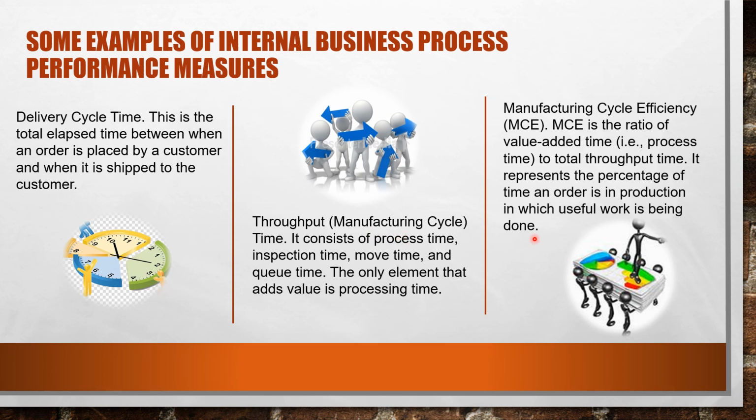Okay? So manufacturing cycle efficiency is the ratio of value-added time, which is our process time, to total throughput time. So this represents the percentage of time an order is in production in which useful work is being done. The rest of the time does not represent value, so it is non-value-added time. So again, MCE is just process time divided by total throughput time.